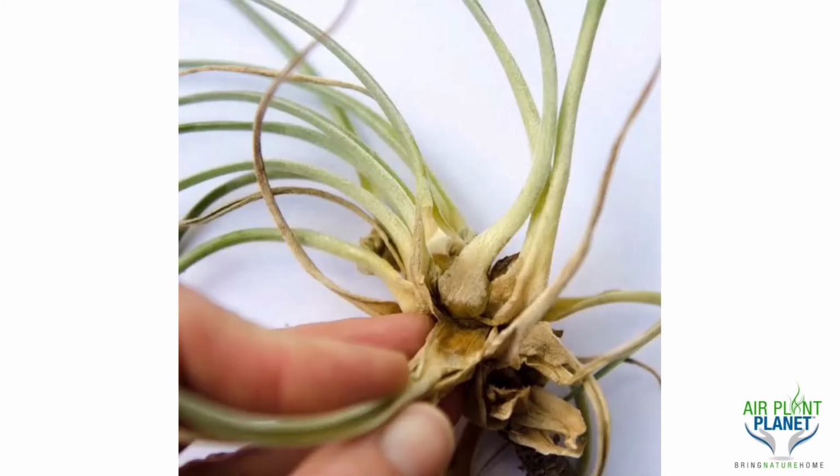Also, air is required because your air plant has to dry out after watering. So if there is very little air circulation, there are more chances of your air plant rotting. So try to provide them more air circulation. Keep them in a place where there is good enough air circulation.